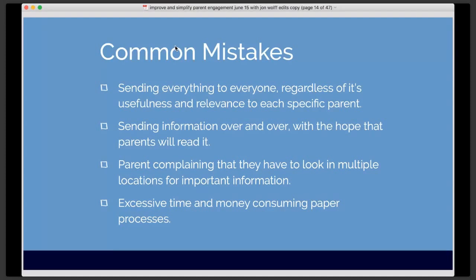Yeah, that's very accurate. So here are some common mistakes that cause messages to be missed or misunderstood. Take a look at this and mentally check the ones that happen in your school. Sending everything to everyone, regardless of its usefulness and relevance to each specific parent. Or sending information over and over with the hope that parents will read it. Or parents having to look in multiple locations for important information. And, of course, a lot of time and money going into paper processes.